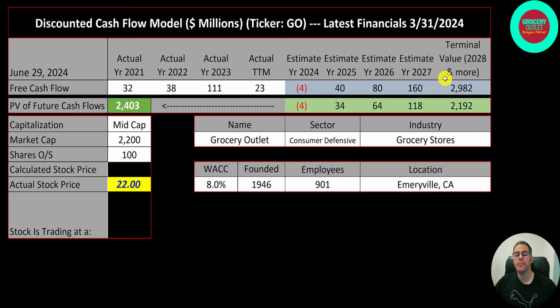We estimated 4 years of future free cash flows. We also estimated a terminal value, it's all cash flows past year 4, that's 3 billion. We discounted those numbers back to today using the weighted average cost of capital. We get a value of the company of $2.4 billion. We divide that by 100 million shares, and we get a calculated stock price of $24. They're trading at $22, so they're trading at an 8% discount. It's a buy according to the model.